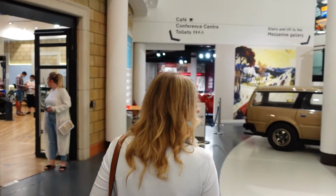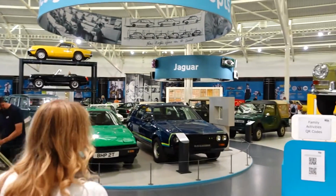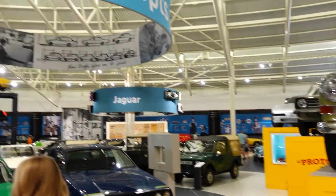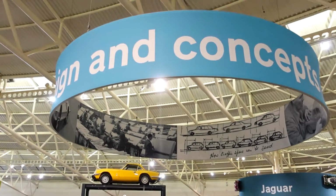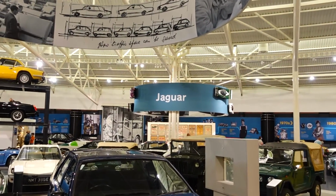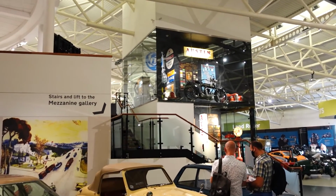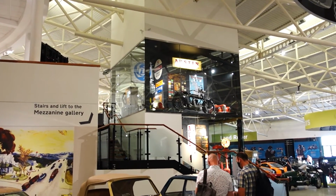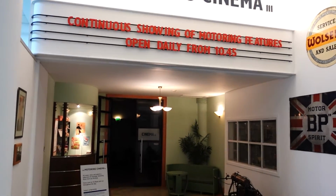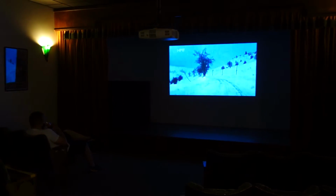Just going around the corner into the main exhibition space, and it is huge in here. There's just cars everywhere. You can see it's all segmented up into areas. This bit up here in the centre is your concept cars. You've then got a Jaguar area over here, sports cars, and I think there's some bits about motorcycles up there as well. There is a motoring cinema here where they have constant rolling historical films about the British car industry.